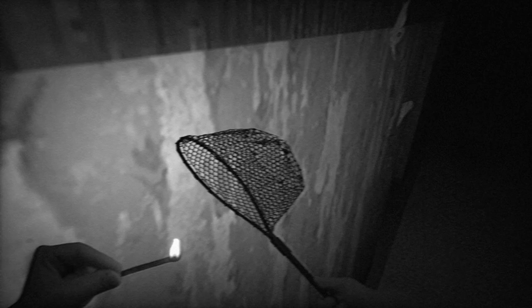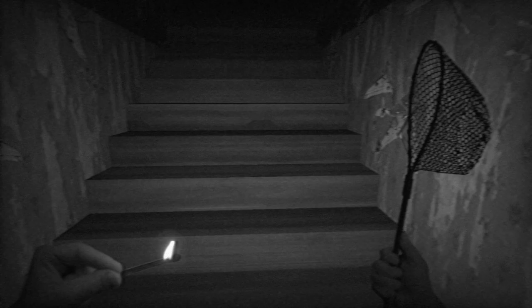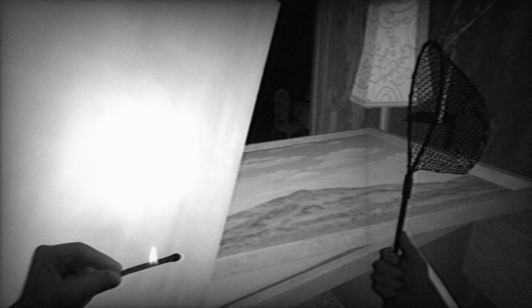If I would have known something was going to be chasing me throughout this damn game, I would have been more prepared. I can't find a key. I just keep finding recipes. No. I don't know what the fuck to do. I seriously don't know. I didn't pick up a key.